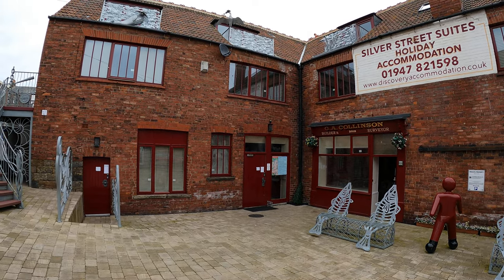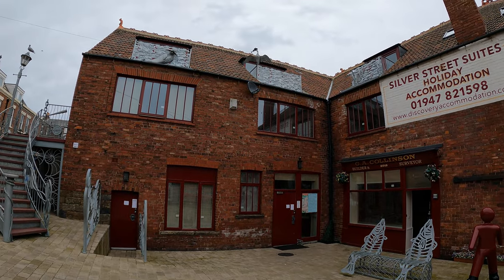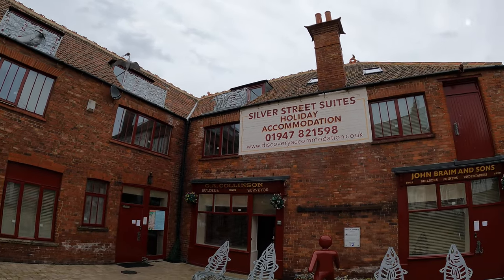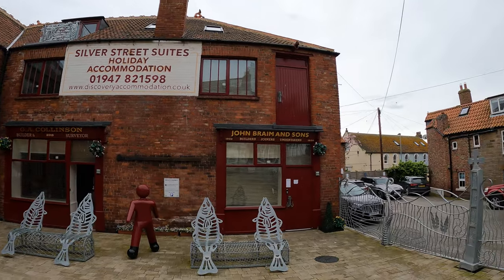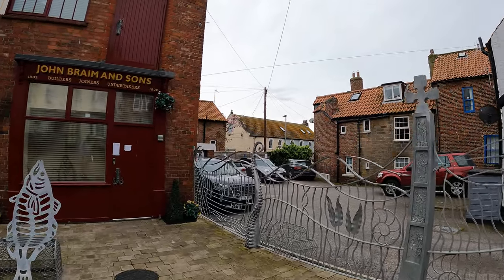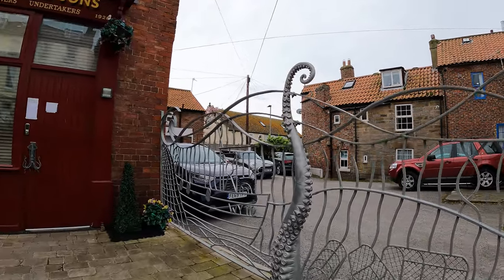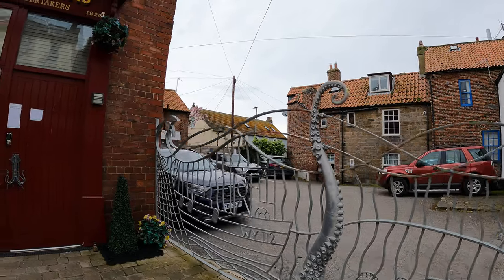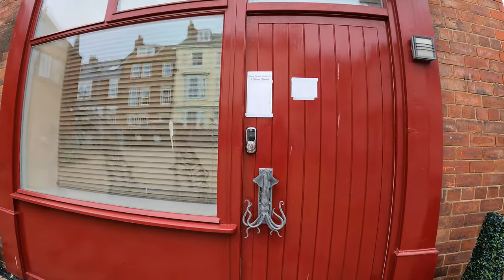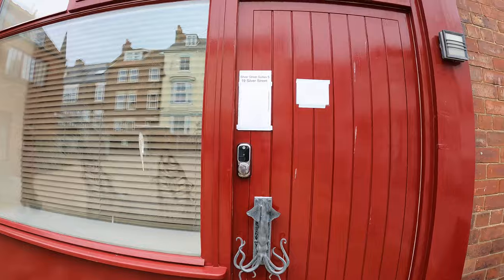We've got the balconies up there. Let's see whether we can get this. Come on, up. Let's show those balconies. There's a number if you want it. They should be paying me for this, shouldn't they? Look at this. Even the door handles. Look at the door handles. It's a squid. A squid. Beautiful, isn't it?